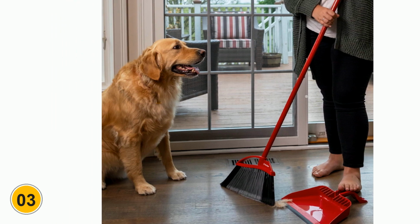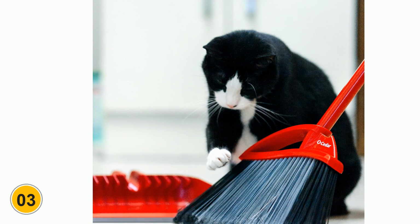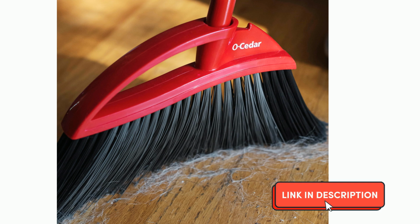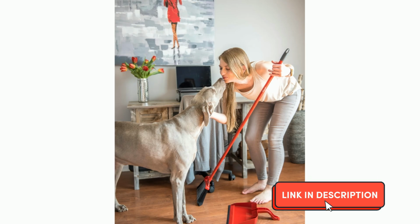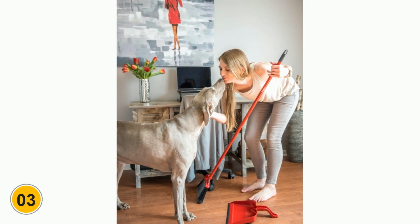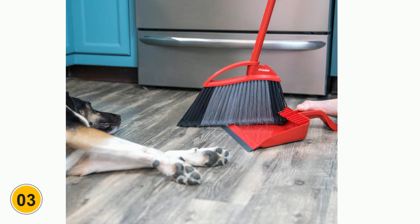Here's why this matters for you specifically. If you need something quick and effective, this broom makes cleaning up after your pet's a breeze. Now, some users pointed out that the broom can feel a bit lightweight, leading to concerns about durability. But I'll be real with you, for regular household use, it holds up just fine.